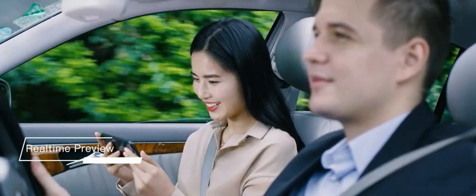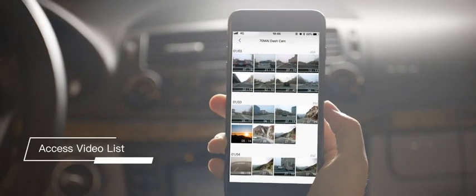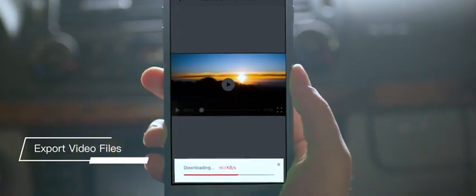With the 70My app, you can preview the recording images in real time on your phone. And it's convenient for you to browse the video list and export video files at any time.